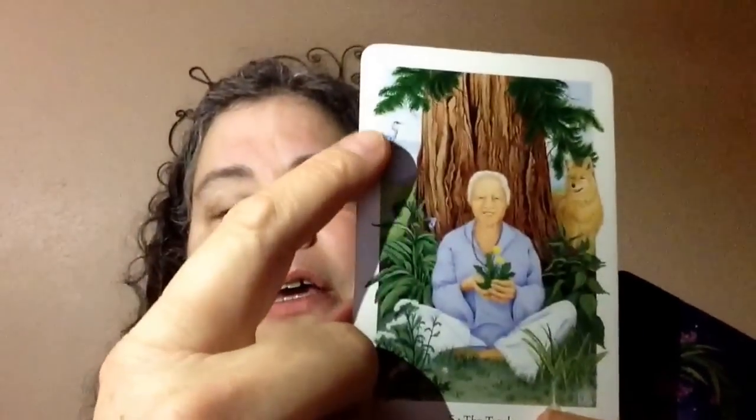I love this one. This is the Hierophant or the Pope, and this is her teacher. And he has plant allies. He's got the coyote, the blue heron. The great blue is one of my personal totems. And the red cedar. These are all strong images. But look what he's got in his hand. A dandelion. Or she. I sometimes see this card as female and sometimes I see it as male. It's a very androgynous figure for me.